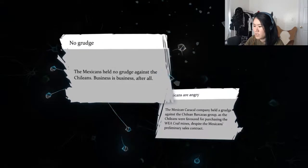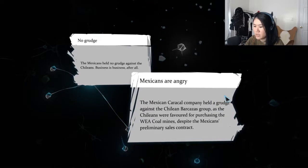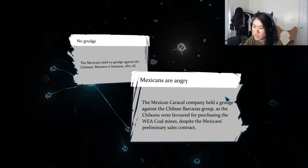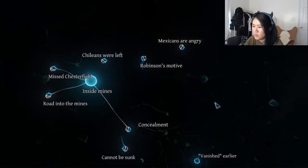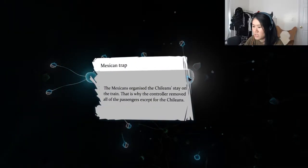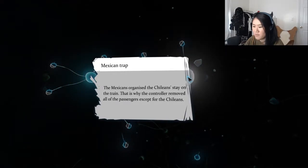The Mexican Caracal Company held a grudge against the Chilean Barcazas group, as the Chileans were favored for purchasing the WEA coal mine, suspect the Mexicans' preliminary sales contract. There's a note that says they're angry. Mexicans organized a Chilean to stay on a train. That is why the controller removed all of the passengers except for the Chileans.